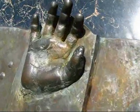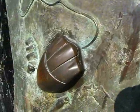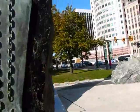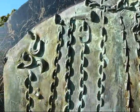Hands, these are obviously real hands, I would think. Oh yeah. There's a mouse, a cell phone. The style has changed as you can tell. What else do we see here? Chains. And then this one here also shows chains that are being broken. Chains that are being broken, yeah. There's a couple more that are worth seeing too.